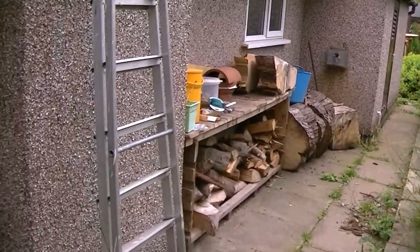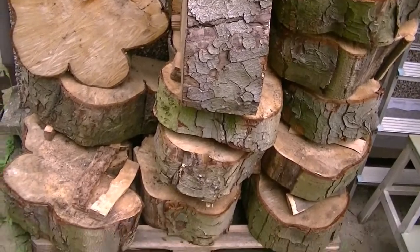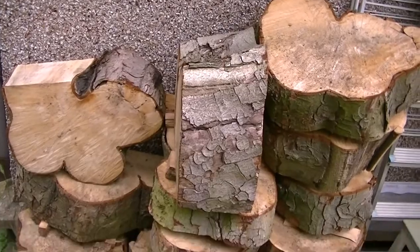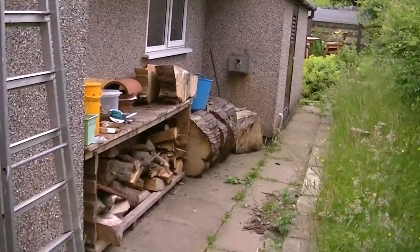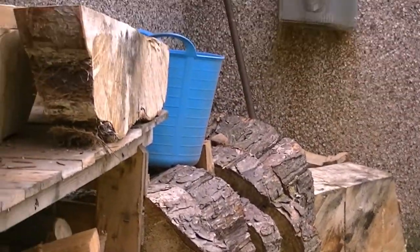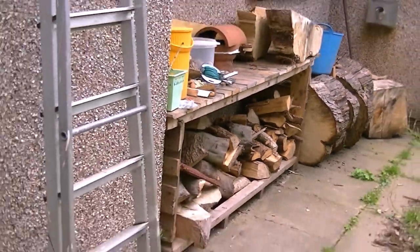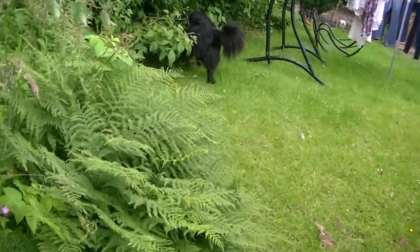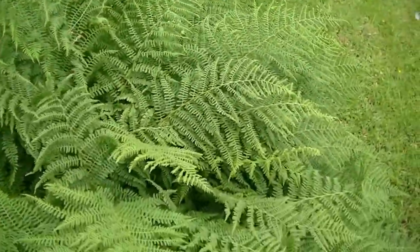Wood store for this winter. That means warmth and coziness this winter, that pile does. And there's an equal amount of it over there. It also means my husband's got an awful lot of work to do. Oh, there we go. Massive fern. Took it out once, it's grown back again. Not overly fond of ferns.